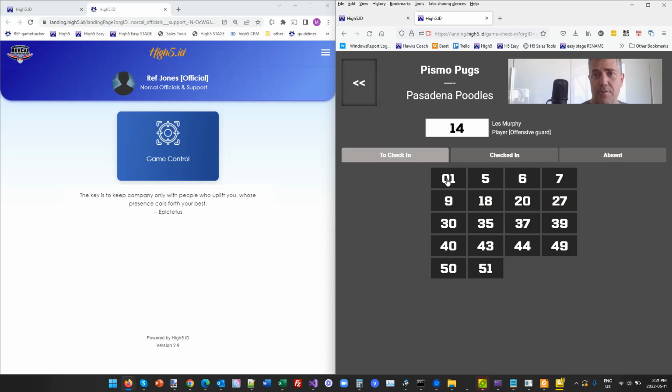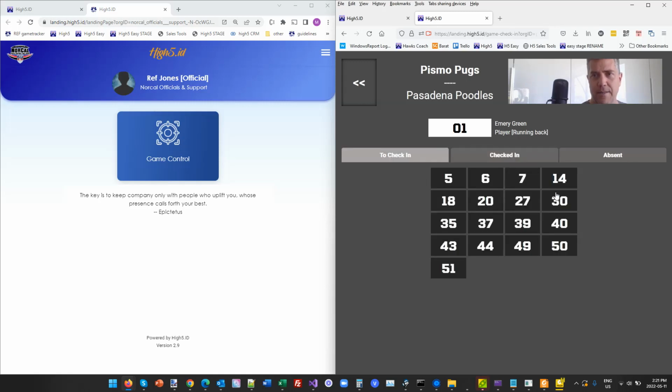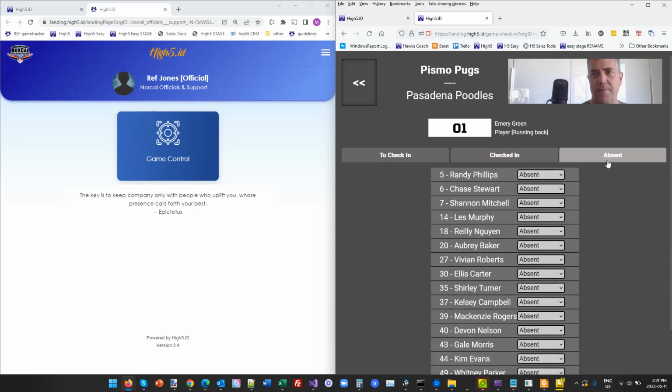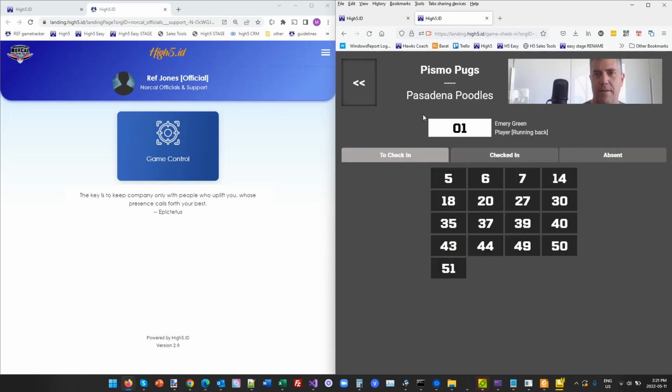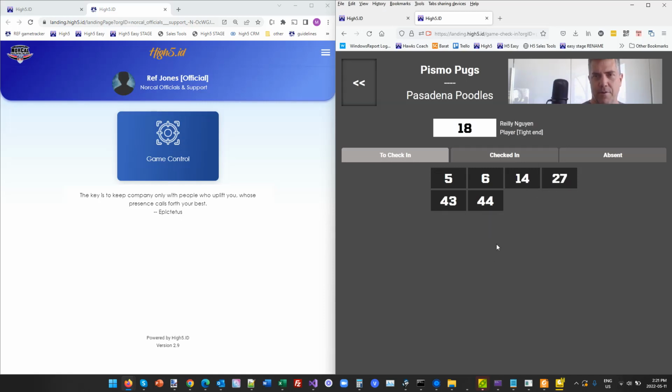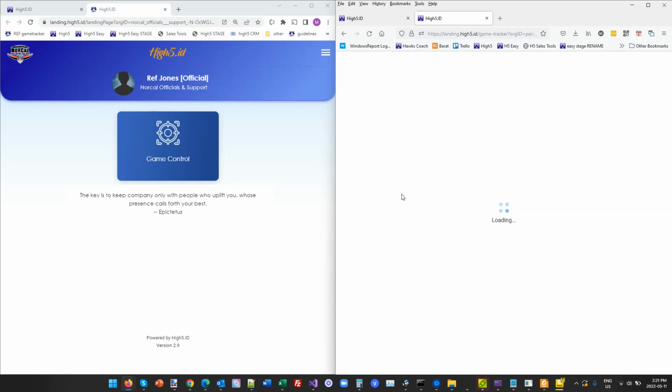What's happening is that these kids are being removed from the to check-in list, and they're being added to the checked-in list. And if I realize I've made a mistake and it's not Les Murphy, I can just click, and now 14 will be back available on the to check-in list. People that I haven't checked in are all absent. And if you know that Shannon is not going to show up because he's injured, and we know that Riley has a problem and you want to have the kid reviewed, then you would do these things, and those are not going to show up on this list. Anyway, we'll just continue checking the kids in. Let's say those are all the kids who are going to show up, and by definition, anybody who didn't is absent. So that's how you check kids into a game.